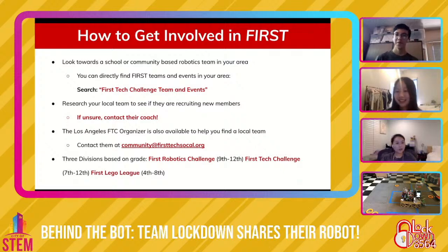Oh yeah, we didn't mention, we're all high school students. Because we're a community team, we accept students from different schools. So Yanyi and I go to the same school, but Aaron is from a different school. And we have people from 4 different high schools this year. So it's always fun meeting new people.